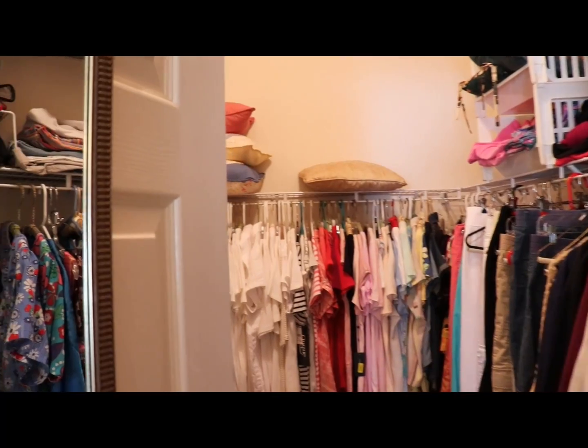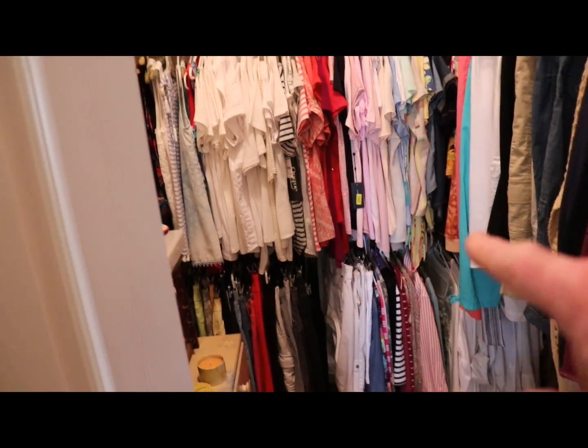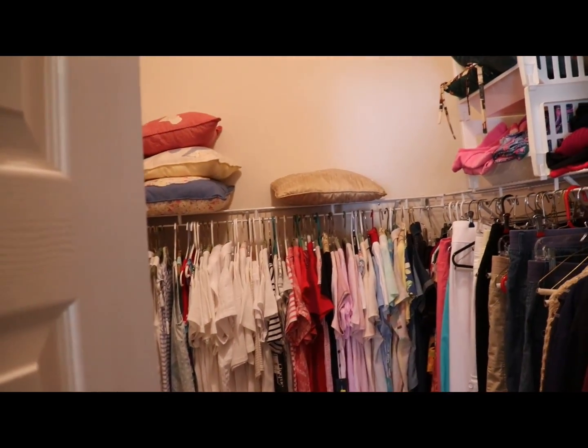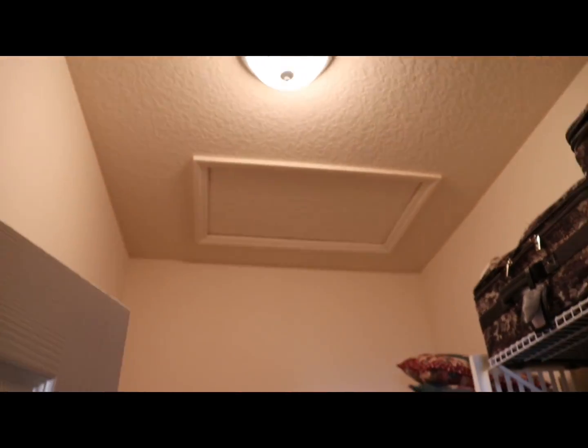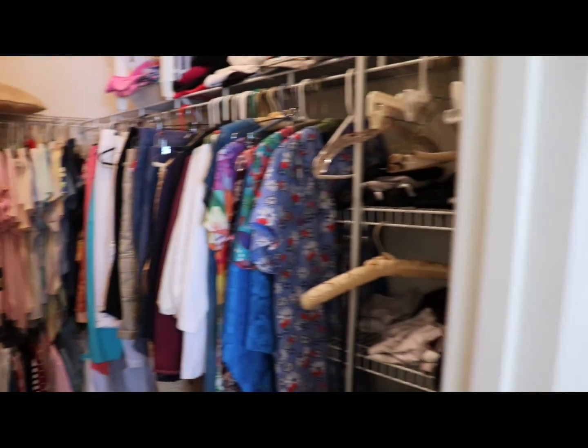Here's a closet in the master bedroom. Have two shelves, one down here and one up here. High ceilings. Plenty of room up there for more shelving if somebody would want to.